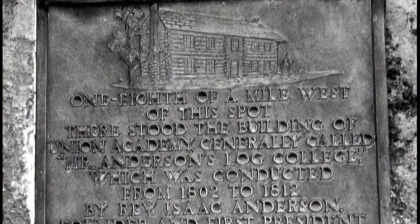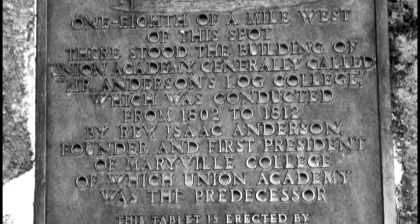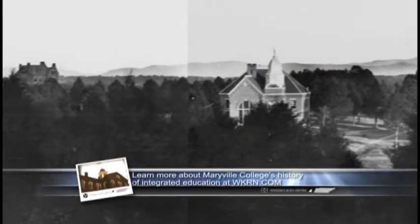The seminary was rechartered as Maryville College. Financially, it struggled, but stayed true to its mission. Isaac Anderson insisted throughout the antebellum era that it remain open to all colors, to all peoples. And it did for 42 years.